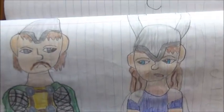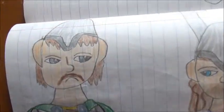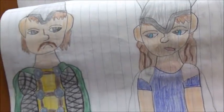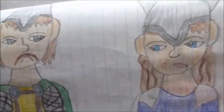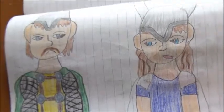And then we have Thor and Balder. And Thor looks like he's someone's father. He looks like that's his son, but no, they're supposed to be brothers.